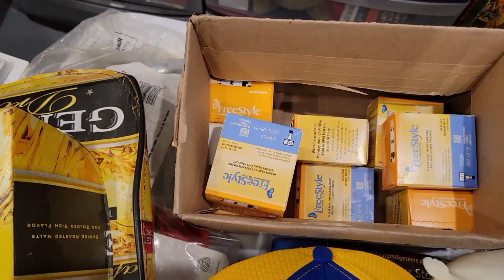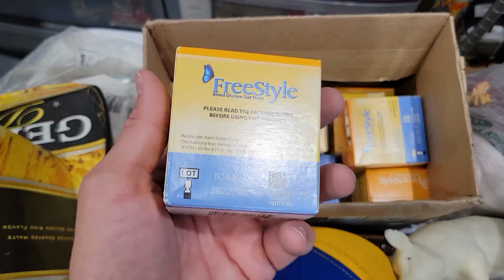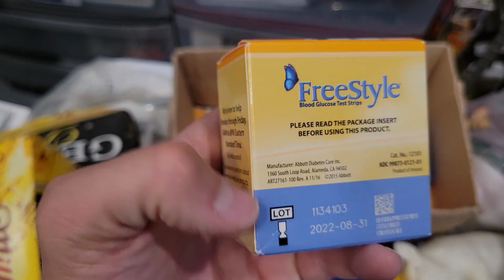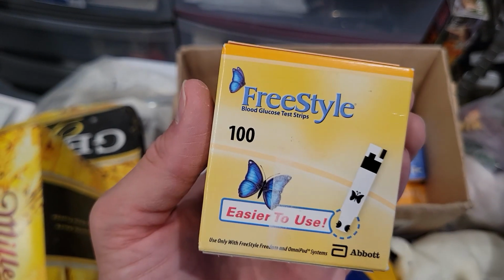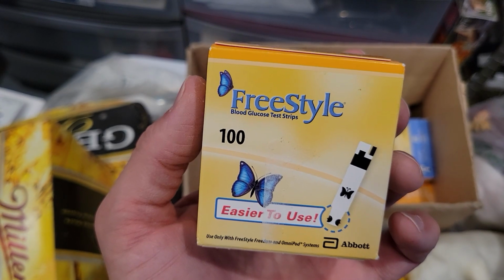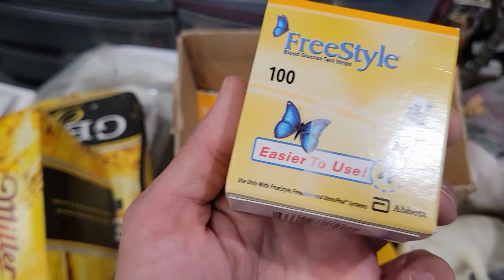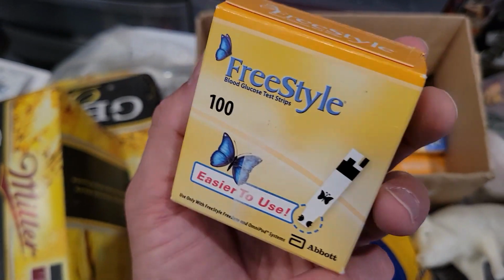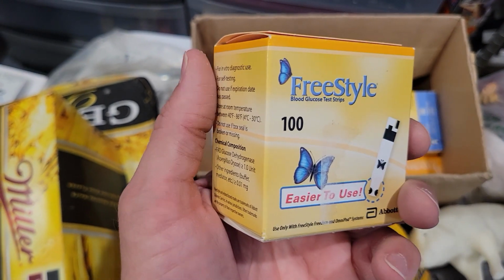And then the real sale of the day, or weekend, because these are all Saturday, Sunday sales, is I have 9 of these Freestyle blood glucose strips. They expire in 2022. And I listed these individually. So I did one listing for 9 available, and I priced them at $32.99. And if you bought 2 or more, you got 5% off, and if you bought 3 or more, you got 10% off. And they sold within about 20 minutes, every single one of them, to one buyer.